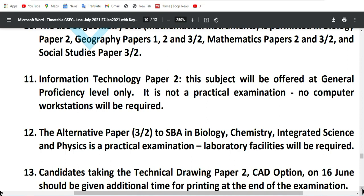It is not a practical examination. No computer workstations will be required. Number 12, the alternative paper to SBA in biology, chemistry, integrated science, and physics is a practical examination. Laboratory facilities will be required.